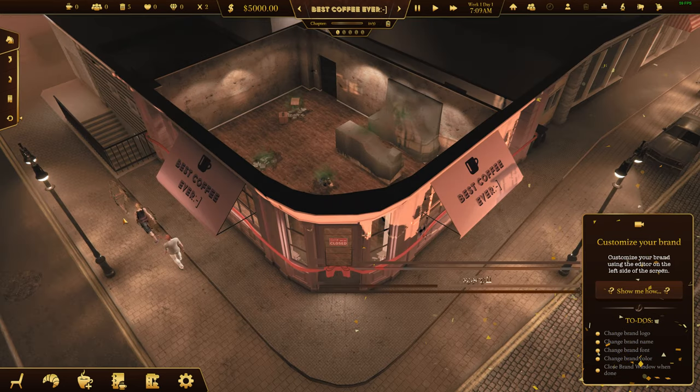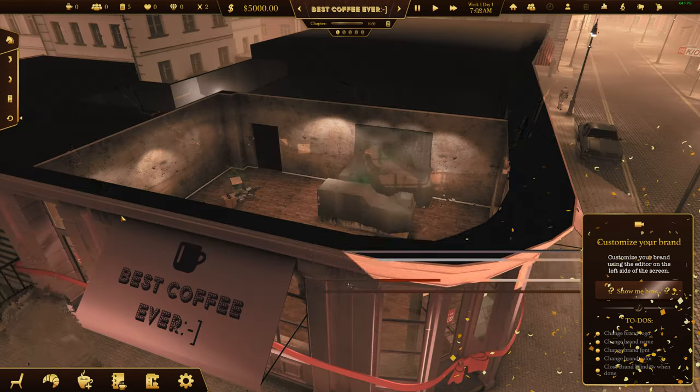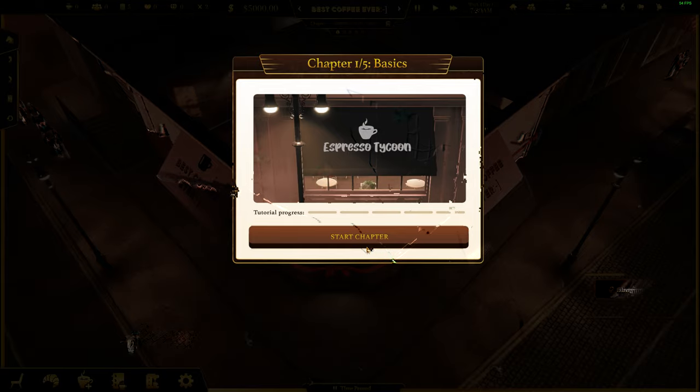Wow, what a brand. I bet your place will attract customers like bees to honey. Now let's learn how to navigate around the scene. Great, that's how you move around.